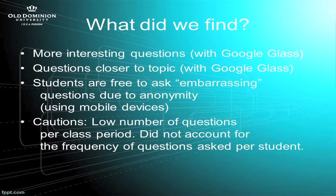So the TAs and Declan noted that as well. Some cautions in all of this is that we had a low number of questions. We haven't been doing this very long. We're not saying that all of a sudden magically this worked. We also have to remember that there were 400 students or so in the class.